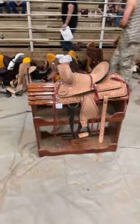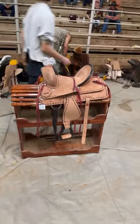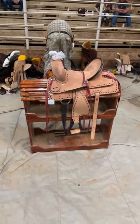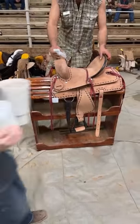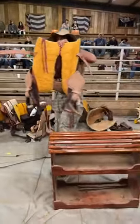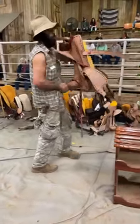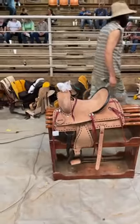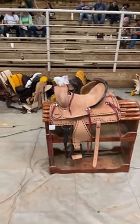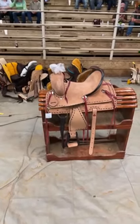All right, guys, we're going to get started on the saddles. We're going to start with S6 now. S6 is going to be a 13-inch little buckstitch saddle. It's really nice. It's brand new. Guys, it's never been on the horse. It's really, really nice. Y'all ready? Here we go, guys. 150, 175, 200, guys.